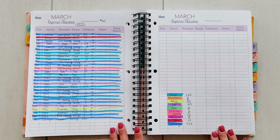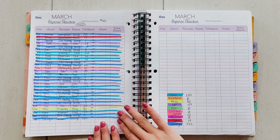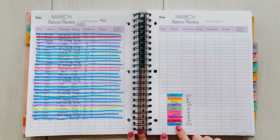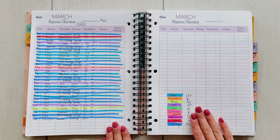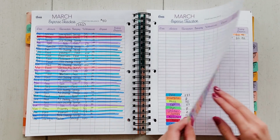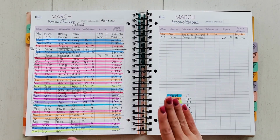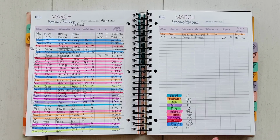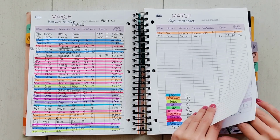Okay, so closing out your budget all has to do with your expense trackers. I use the highlighter method, so each one of these colors represents a different category in my budget. I also have two different expense trackers, one for my cash spending and one for my checking account. To close out your budget, I use three really helpful worksheets. They're called my Where Did My Money Go worksheets.